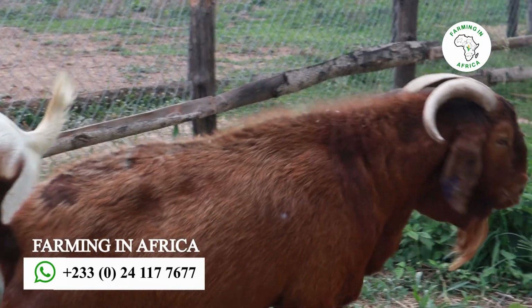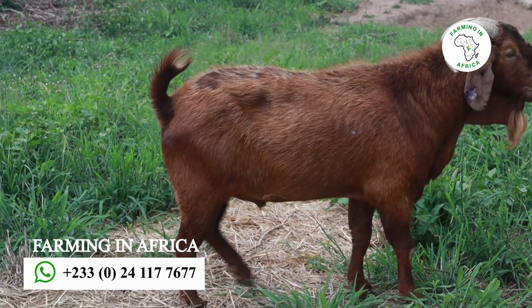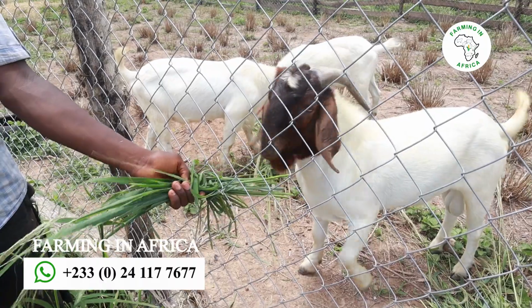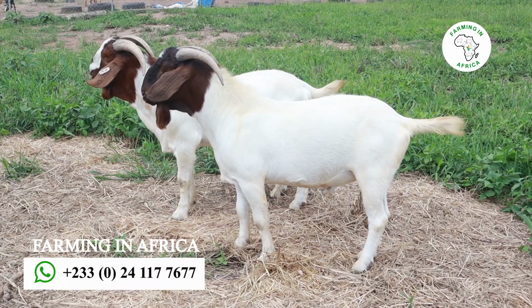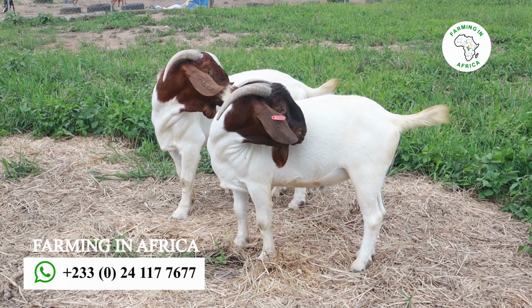A male goat at my farm serves about 34 females. Some people say 50, some say 45. At my farm, one male is basically to 34 females. So in a month, if I want to breed, I will put one male with 34 goats, and he will breed all of them successfully in a month for me, right? So with these numbers in mind, what do you want to do?